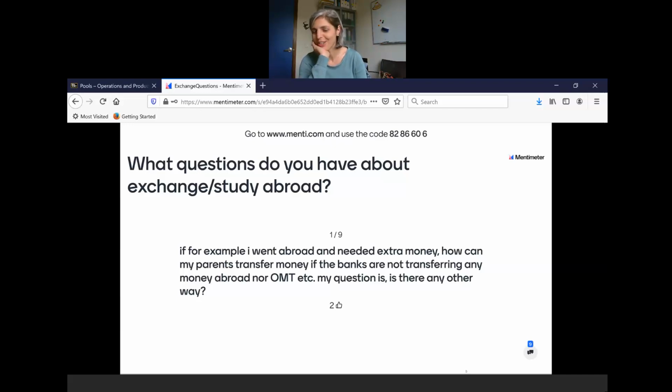Excellent. So answered. If, for example, I went abroad and needed extra money, how can my parents transfer money if the banks are not transferring any money abroad, nor OMT, etc.? My question is, is there any other way?